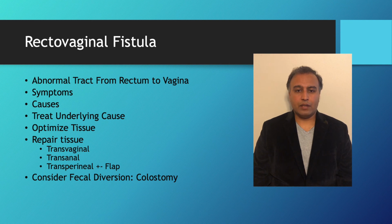Regardless, often the symptoms related to this are irritation of the vaginal mucosa, itching, worsening itching with recurrent urinary tract infections, and potentially the individual feeling the passage of gas through the vagina. Once the fistula gets large enough, they may also see stool passing through the vagina.